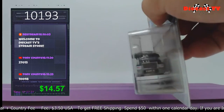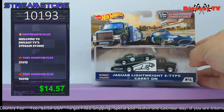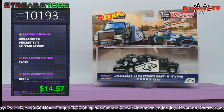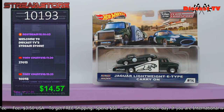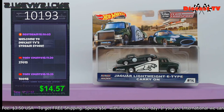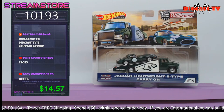Look at the front end of that hauler. Awesome. The Jag is not too bad, not too shabby itself. All metal on metal. They got that deep racing green, British racing green on it. Pretty awesome Jag. If you're collecting all of the team transports, this is number 14. And very simply, if you want to get this, all you got to do is take the number 10193, put that in the chat below, and it's yours. It's just that simple. So just, again, do it now, 10193.